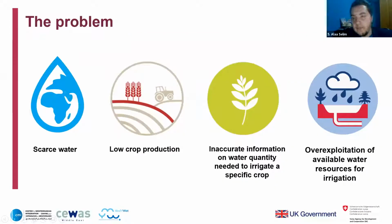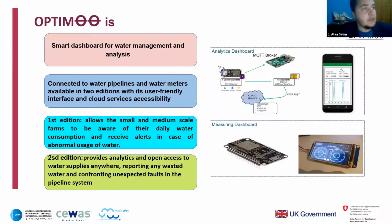So the problems we have are the scarcity of water, the low crop production, the inaccurate information on the water quantity needed to irrigate a specific crop, and lastly the overuse of water resources in the irrigation and agriculture sector.